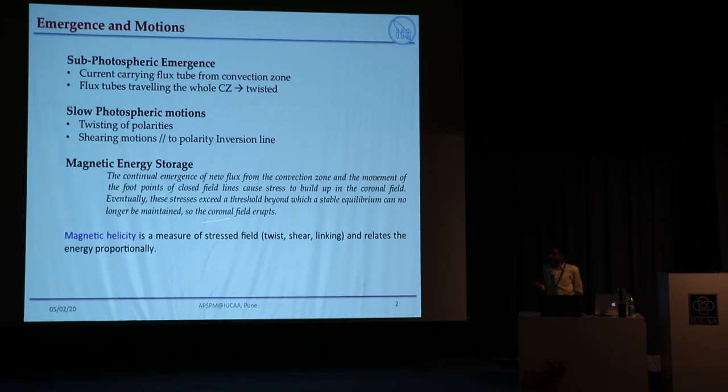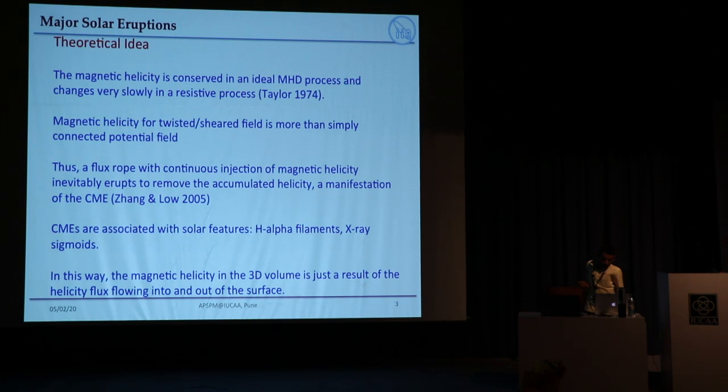Magnetic energy is simply a scalar quantity that doesn't say anything about chirality, that is, magnetic twist. To deal with these topological aspects of the magnetic field, magnetic helicity is a physical quantity which measures the twist, shear and linking, and that has something to do with the magnetic complexity in the active region. So the basic idea of solar eruptions is based on magnetic helicity.